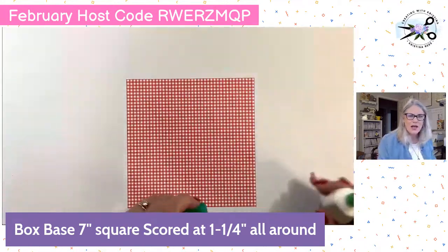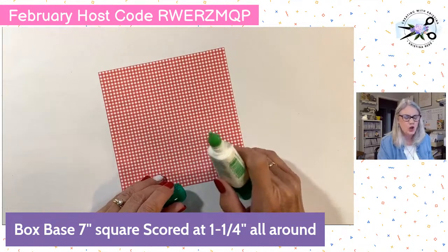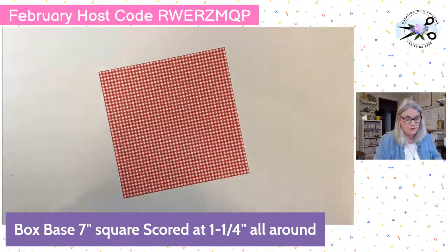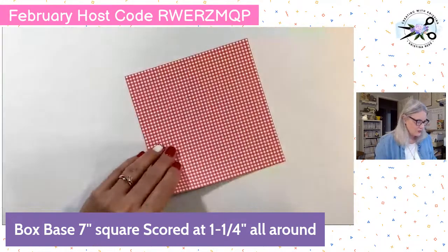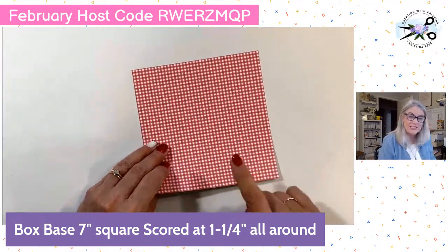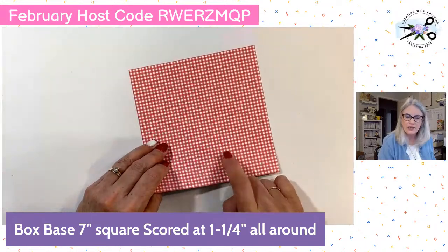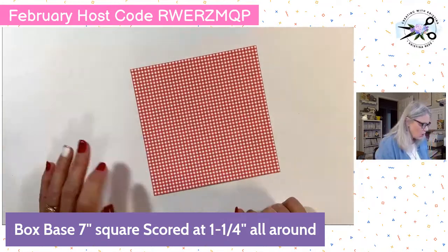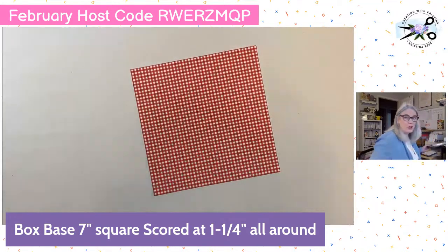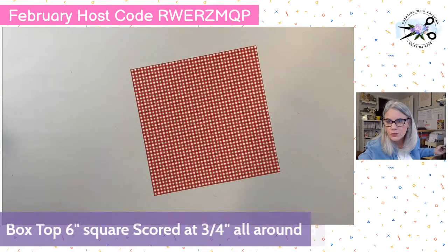Who has, like, multiple packs of this gingham paper? Holy cow, it is so fun. I especially love the plaid. But we're going to use, so that has the plaid on the other side. So we're going to use the gingham. And this is a 6-inch. And so this box is perfect because our gingham paper comes in 6-inch. All right. And this one we're going to score at 3/4. So let me throw that measurement up for you.